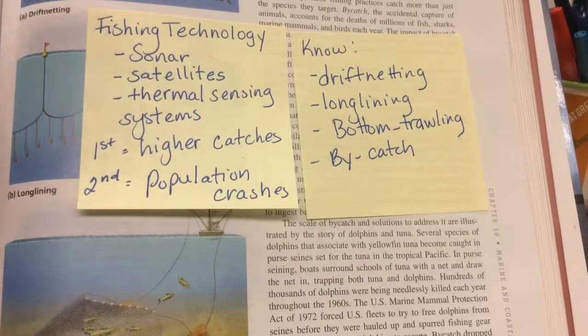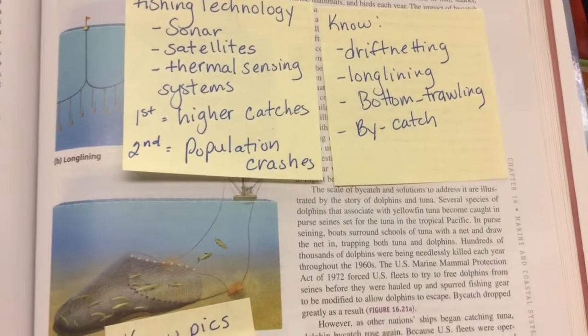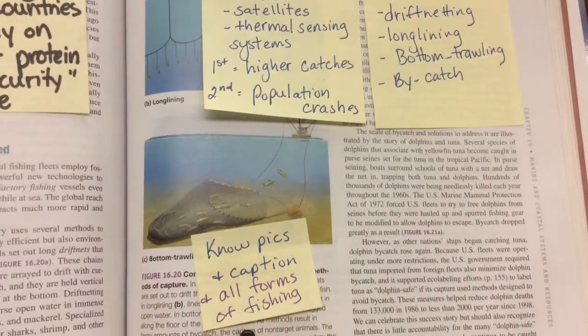All of these methods give you bycatch. Basically, you're catching things you're not supposed to, and you throw them back and they usually die.